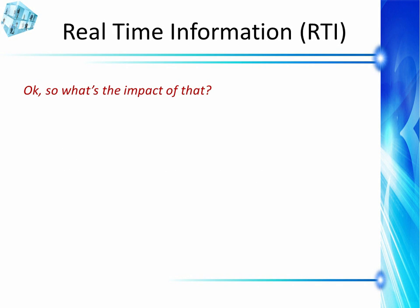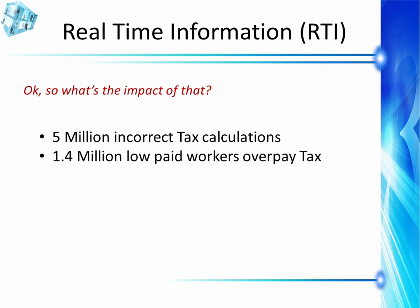Okay, so what's the impact of that? You can see the scope of the problem with estimates of 5 million taxpayers getting a refund or a tax demand following the end of the tax year. 1.4 million low-paid workers overpay tax, and individuals with more than one job often overpay national insurance.